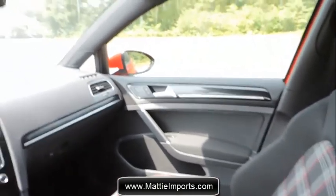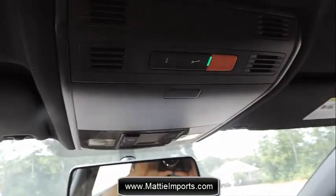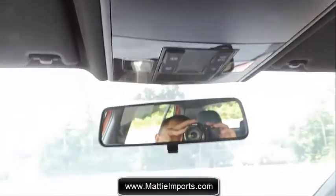Again, car is extremely spacious now. They did change the inlays. Volkswagen CarNet is a standard feature. If you haven't read up on CarNet, definitely check it out. It's Volkswagen's version of OnStar.